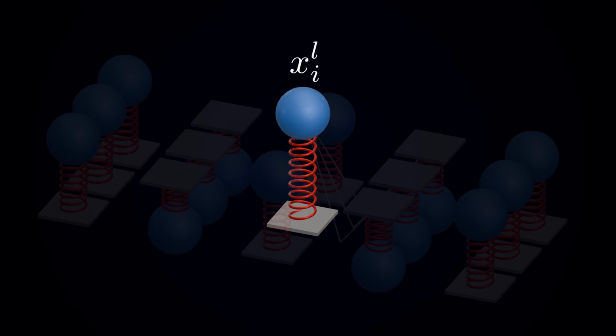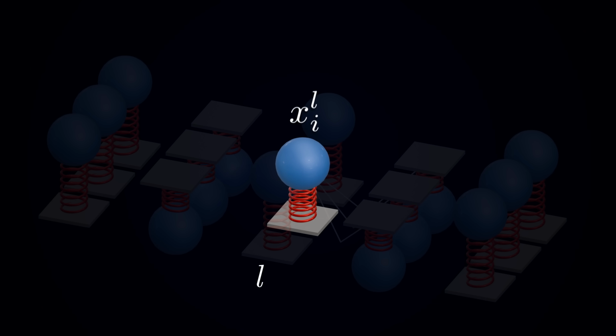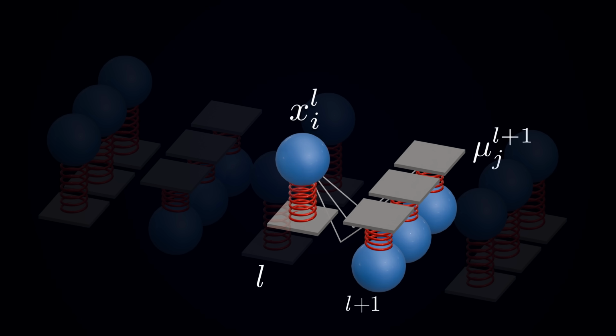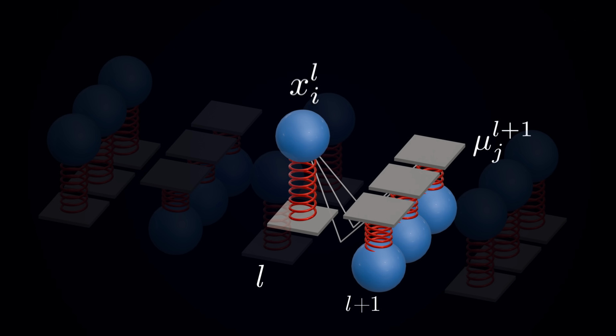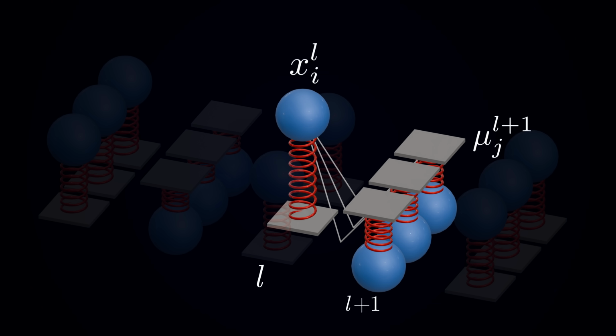But there is additional complexity to consider. When we adjust the height of the node at layer L, beyond affecting its own spring, it also influences the predicted activities at the layer below it. To compute the complete derivative, we must account for how changing x sub I affects these downstream errors.